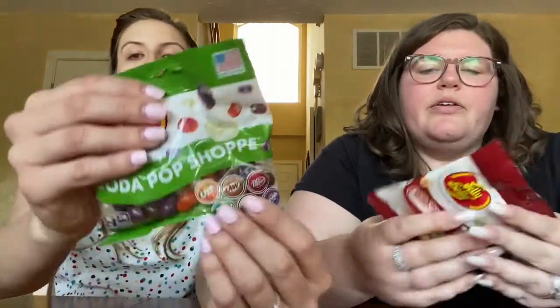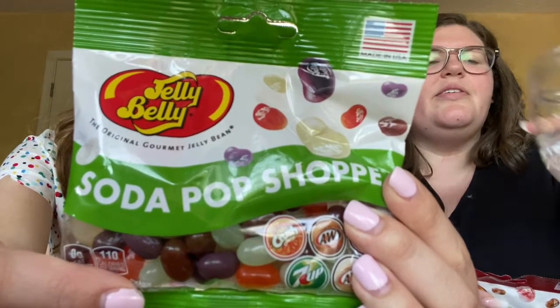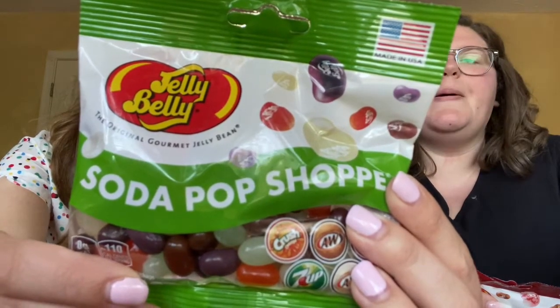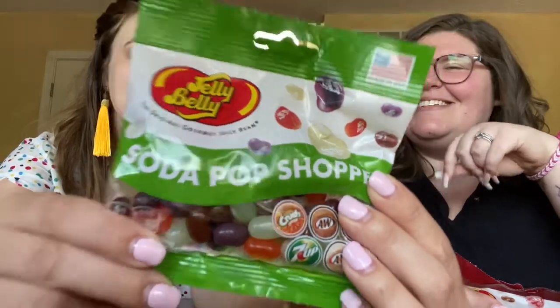We have the Soda Pop Shop. Those flavors are Orange Crush, A&W Root Beer, Dr Pepper, 7-Up, A&W Cream Soda, and Grape Crush. I'm really excited about those. I am probably most excited about this, the Dr Pepper jelly bean.